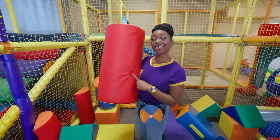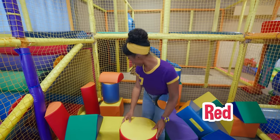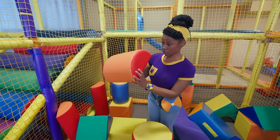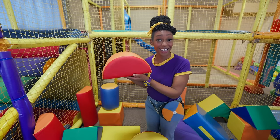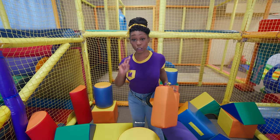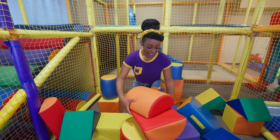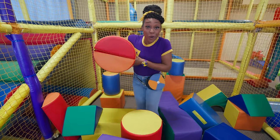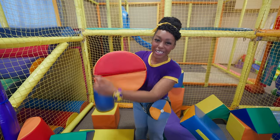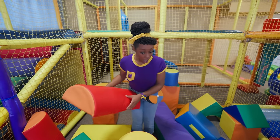And do you know what this color is? Yeah, red. Whoa, this shape is pretty interesting. Do you know what it's called? Yeah, a semicircle. And if you take two semicircles, guess what you can make? A full circle. Wow, a full circle made out of one semicircle and another one.